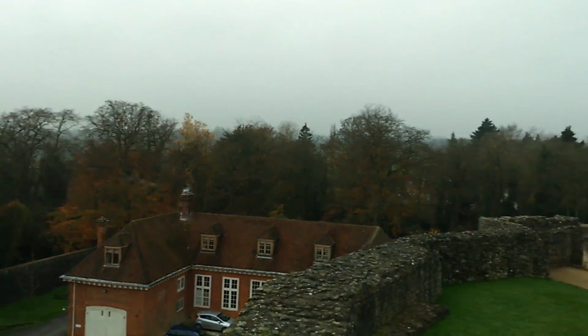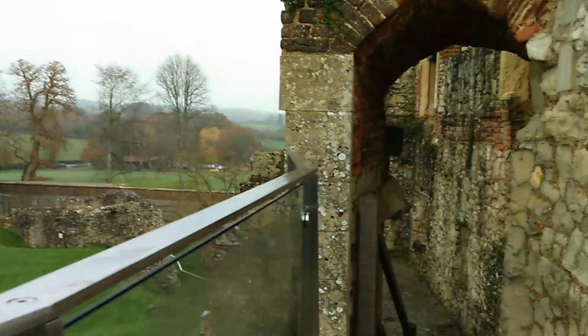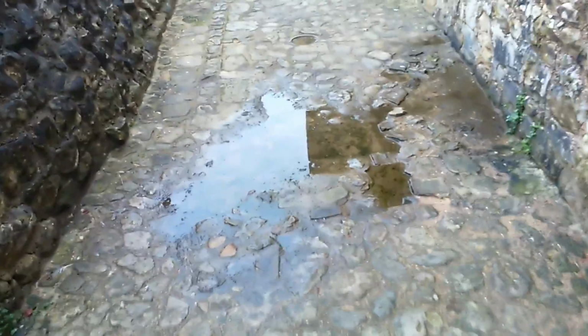Pretty neat. I built this castle myself. This is where I live. Welcome to my home. Down here, we have the puddle. Pretty great. And here is the window.